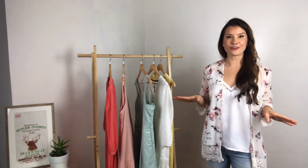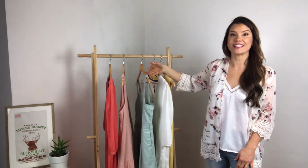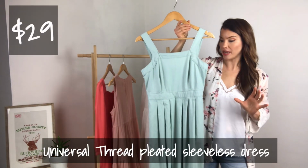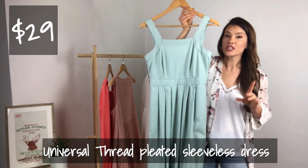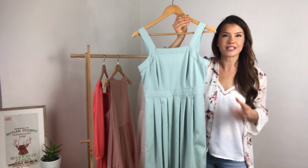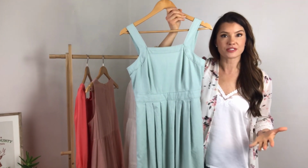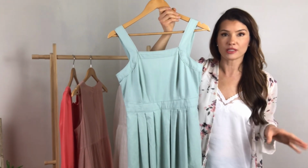So in my excitement over these dresses, it just dawned on me that I totally skipped over this little guy here, and we need to talk about this one. Oh my goodness. Okay, first of all, this is 100% cotton, which has its pros and its cons. I feel like it's way more higher quality. It just feels high quality. But remember, because it is 100% cotton and it's all those natural fibers, it is gonna have a tendency to wrinkle easier than, let's say, a cotton poly blend.